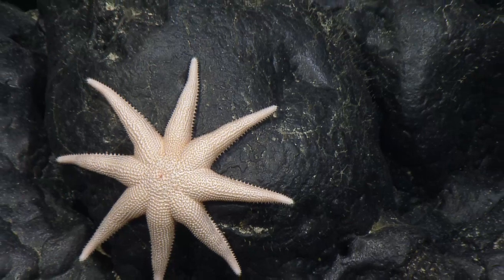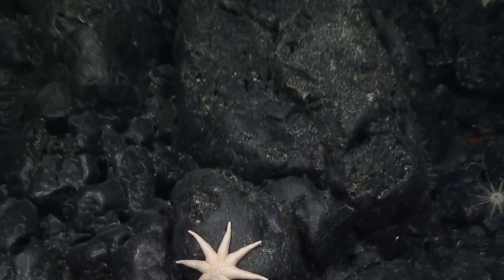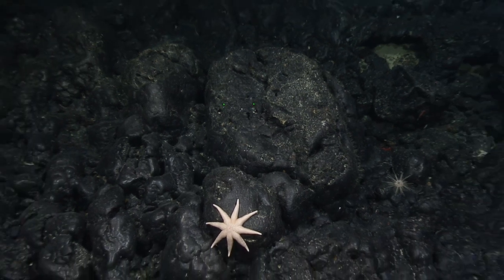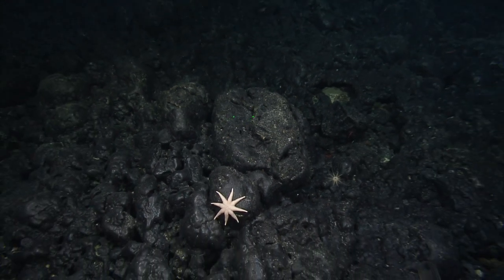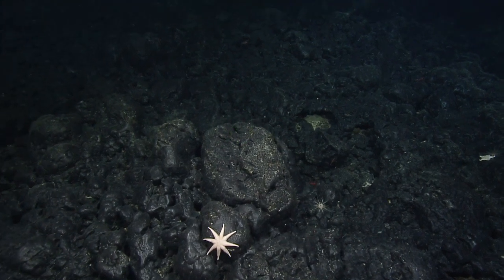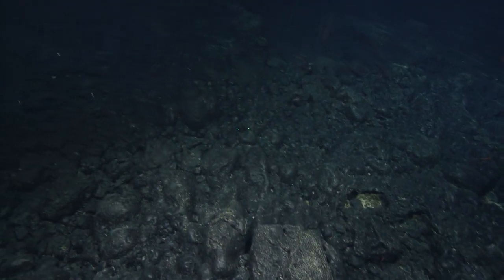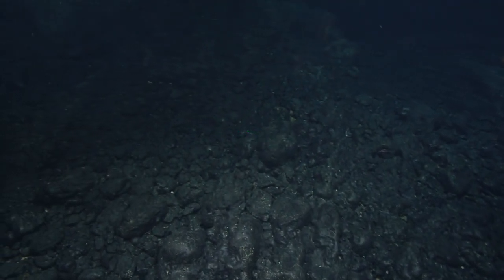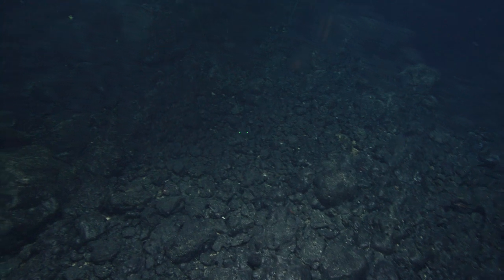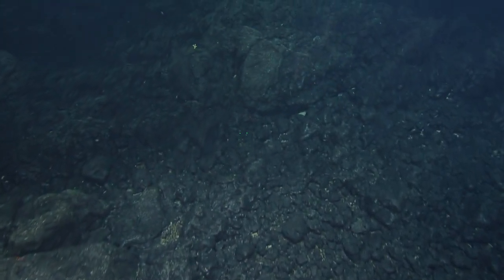So the rocks are very much like the pahoehoe flow that you see on the Hawaiian Islands, a very smooth type of lava. Versus the a'a, which is really more that angular, crumbly kind. That's the most symmetrical sea star I've ever seen. Yep. Uh-huh. Yeah, it's perfectly overlaid. Perfect. Looks like there's another leather star off to the right, too, back where it was.